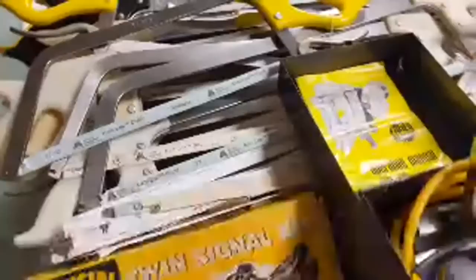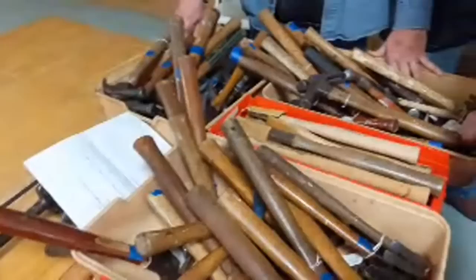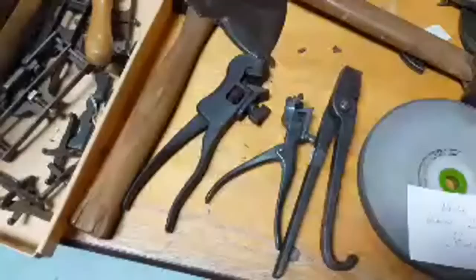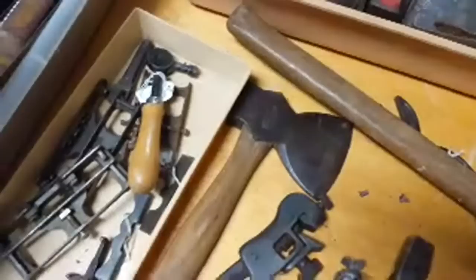Hacksaws galore. Okay, let's come on over here. Some hammers, handles, hatchets, axes, and hatchet heads. Yeah, it's just amazing. Some saw sets. Yeah, plumb bobs. That's my go-to hammer.